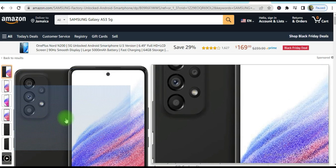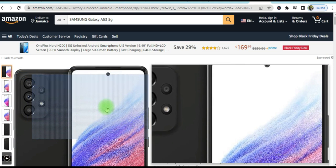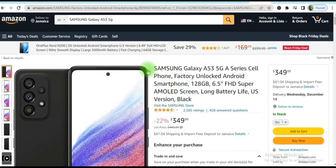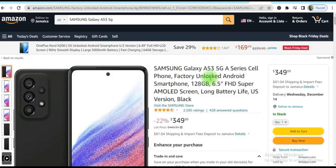another high point too is that there's an in-screen fingerprint biometrics reader. All right, fast charger too. So you're looking at a 25 watt brick with the handset. All right, so that is my 6 budget smartphones under $400 US.